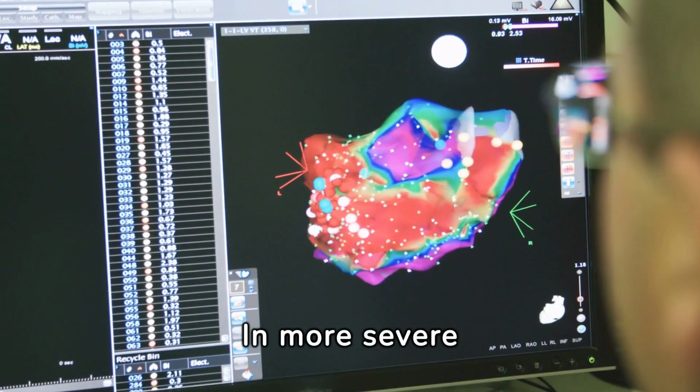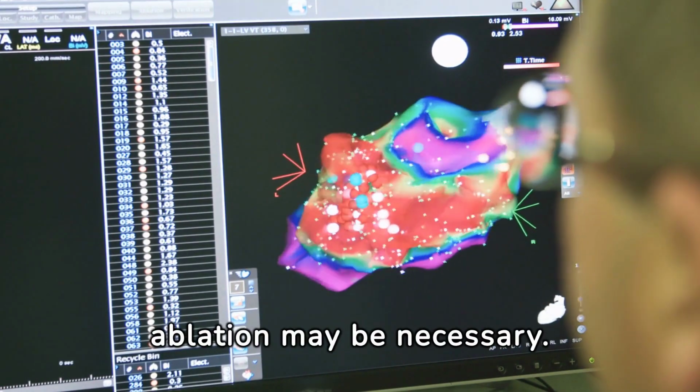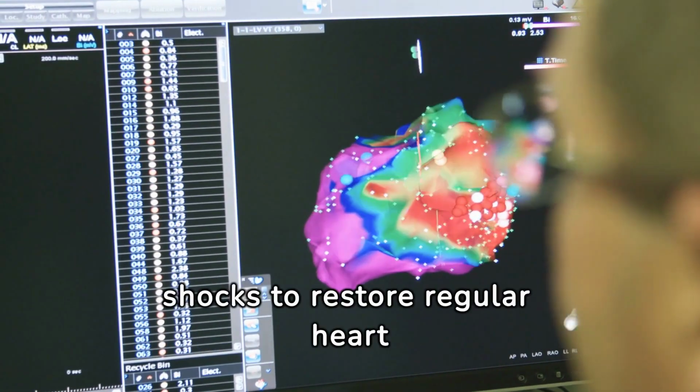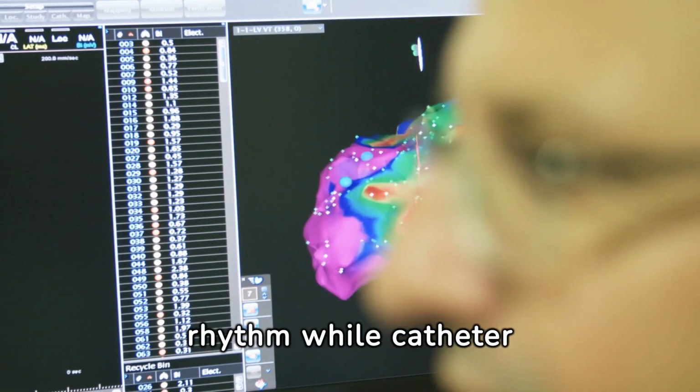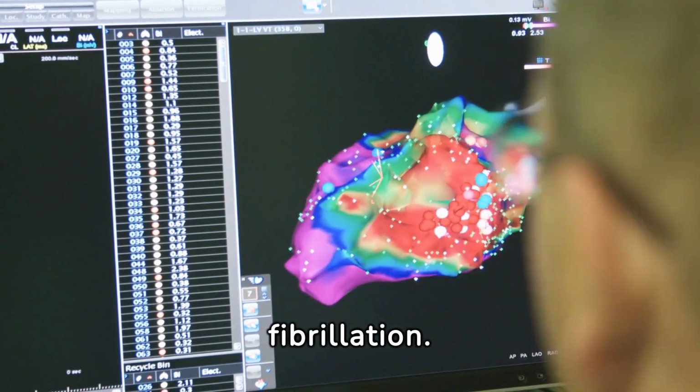In more severe cases, procedures such as cardioversion or catheter ablation may be necessary. Cardioversion uses electrical shocks to restore regular heart rhythm, while catheter ablation destroys the abnormal heart tissue causing the fibrillation.